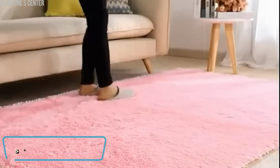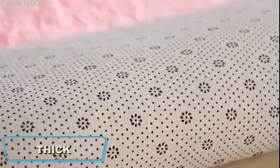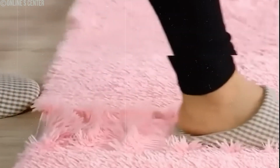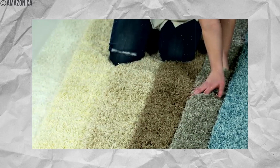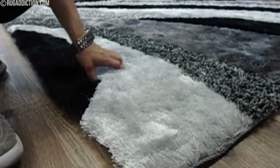Fluffy, colorful shag carpets were everywhere in the 70s. With their thick, velvety texture, they made you want to kick off your shoes and sink your toes right in. But cleaning them? A nightmare. Despite hours of vacuuming, the fibers trapped everything. Crumbs, pet hair, you name it.